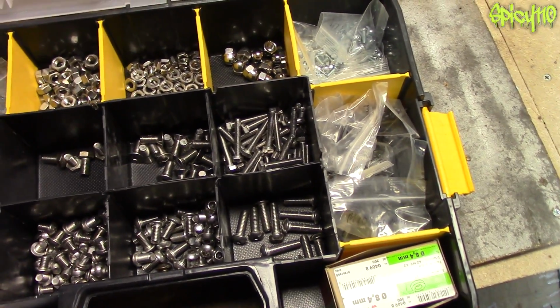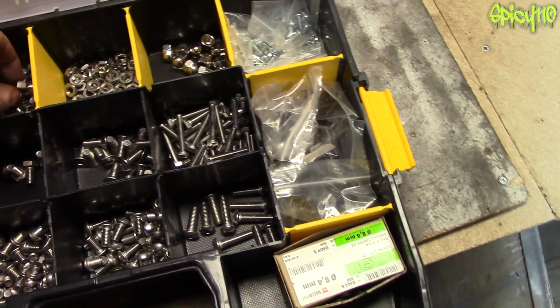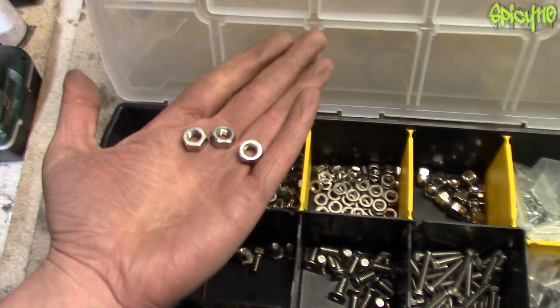This is all my stainless steel nuts and bolts that I use to put the clocks together. I use A2 stainless steel on everything. It's also the same nuts that I make my TIG welded keychains out of.